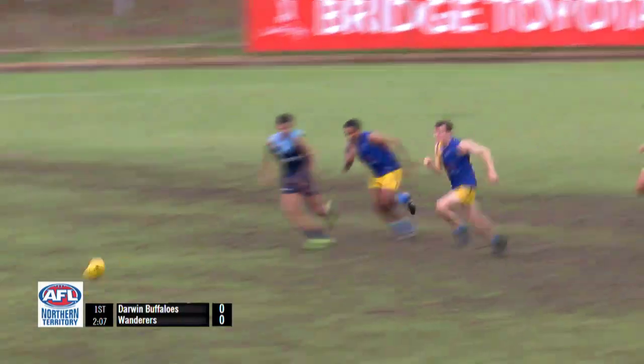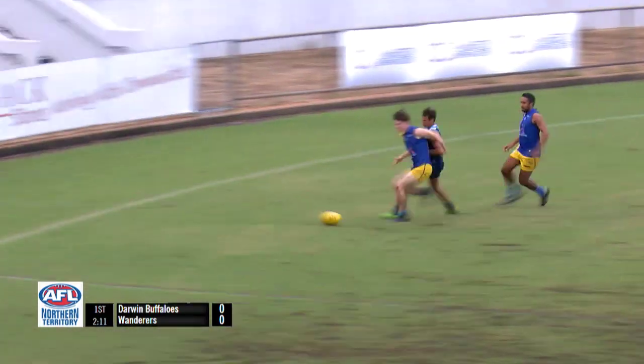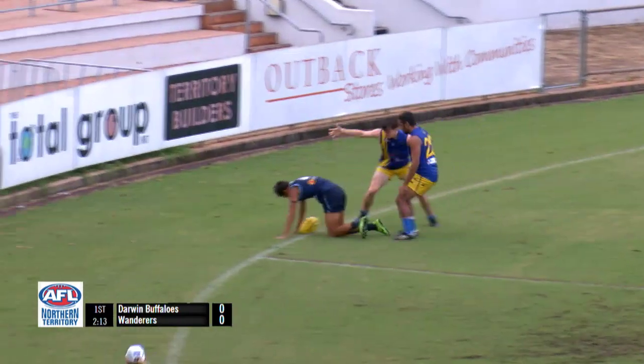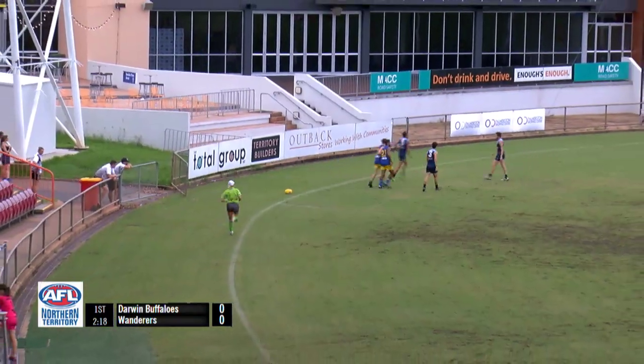Stokes inside 50 for the Buffs. It's all Wanderers at ground level. Here's Sam Bono, just quickly overtakes the opposition players. He's done well here, 2-on-1. Could have been a push in the back. It's over the line for a boundary throw-in.